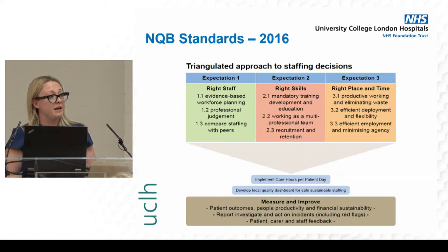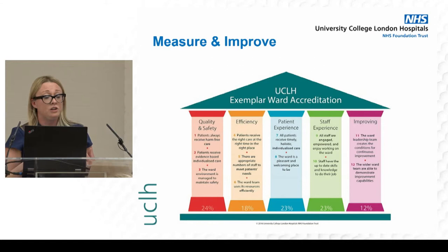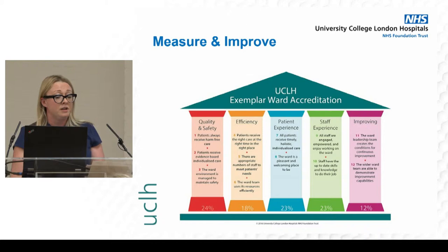At UCLH, we're really lucky because we have our exemplar ward program. So this is how we triangulate our staffing metrics with those things. There are five pillars to our accreditation program. So quality and safety, so this is our nurse sensitive indicators for patient outcomes. Efficiency, so ensuring that we've got the right number of staff. The patient experience metric is all about how patients value their care, but also are our care processes being adhered to? Are they having timely medications or timely risk assessments, etc.?